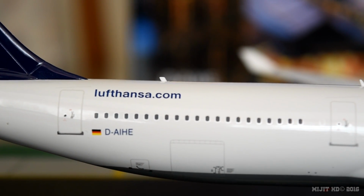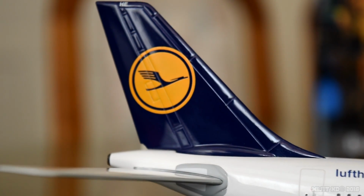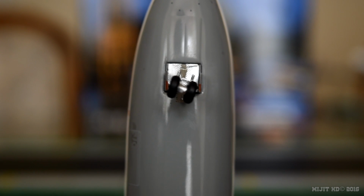Rear cargo container door, Lufthansa.com, registration number D-AIHE. Also the bulk bin door to the left of the rear cargo container door. And the logo on the tail. This model, as I said, doesn't live up to my expectations. Part of it has been slightly disappointing, because I love Lufthansa. Never flown on them. Would love to fly on them, but the airline, I've always liked the airline, especially the aircraft.